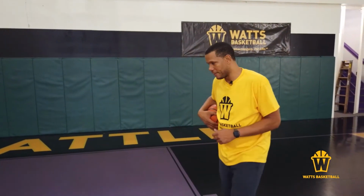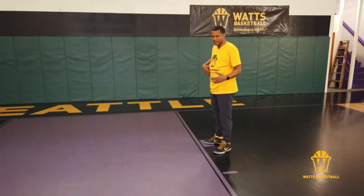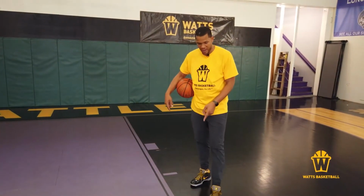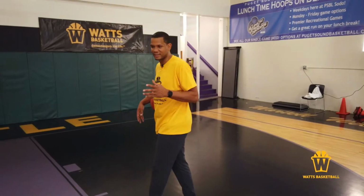Here's the next step. I really like to use in my warm-ups, or the first part of my workout, the block, the hash mark, the hash mark. Now, a lot of these shots make people uncomfortable because they haven't taken the time to develop touch. But there's nothing like developing touch like this next series of drills.